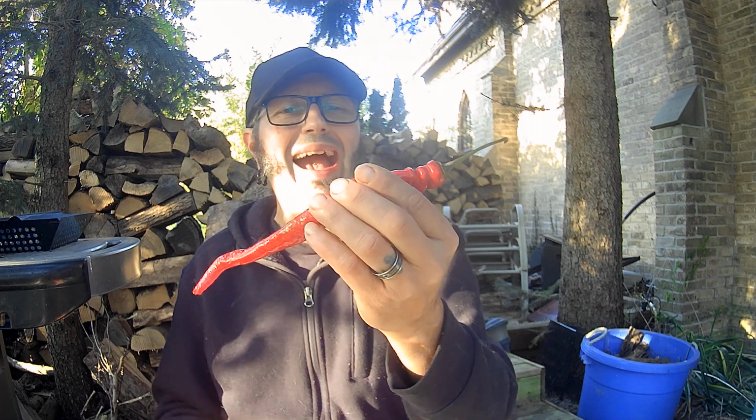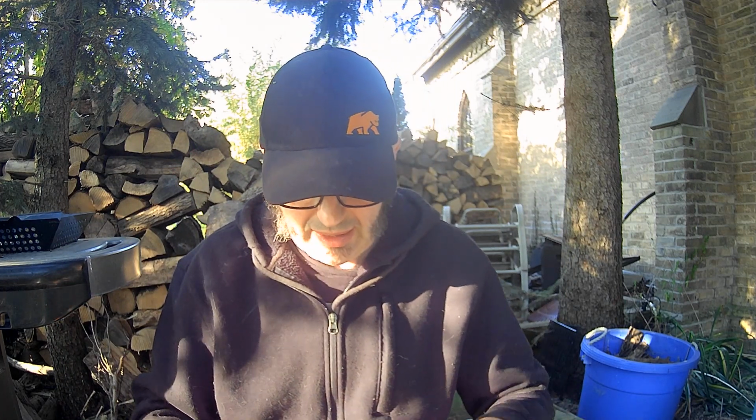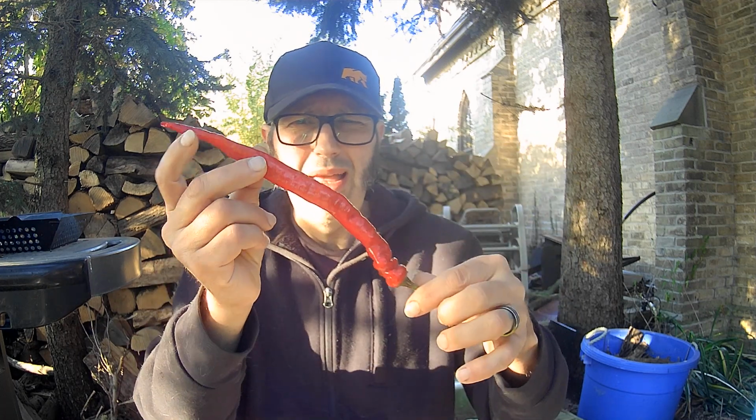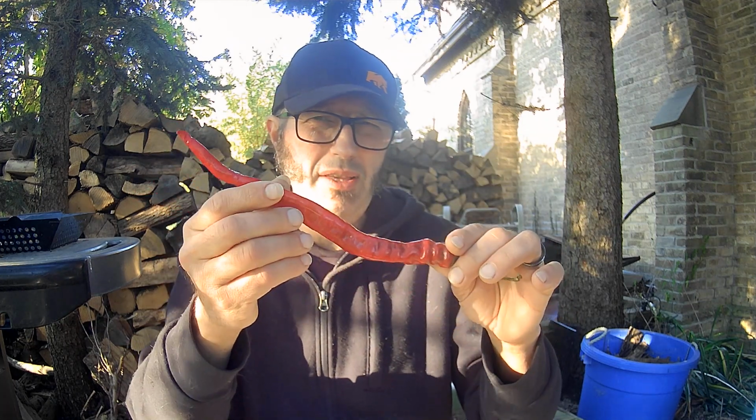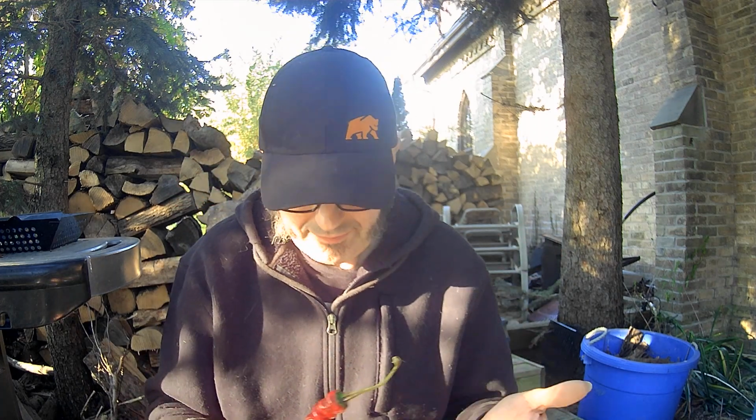So I don't know the actual genetics behind the giant red Cayenne, other than that the pods look quite a bit like this. And I found a bushel of Cayenne peppers at St. Jacob's Market just a few years ago. So I bought those. They were all this size. So it makes me think there might be some Thunder Mountain Longhorn or some other kind of genetic in there. But I've been growing it out for a few years.